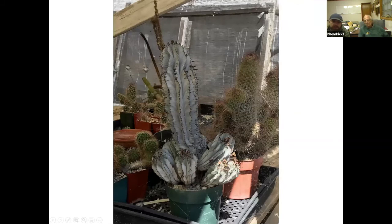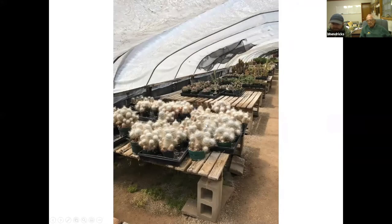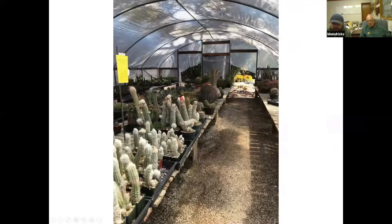Euphorbia polygona. There's me in one of the shade houses. I tried taking a selfie outside in front of it. It was so bright, it didn't really turn out. And in this, it was so hot out that day, it felt like air conditioning in here because it was so well shaded. A little bit more of their propagation house.